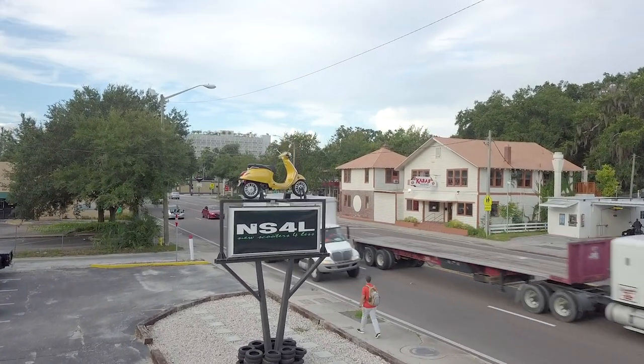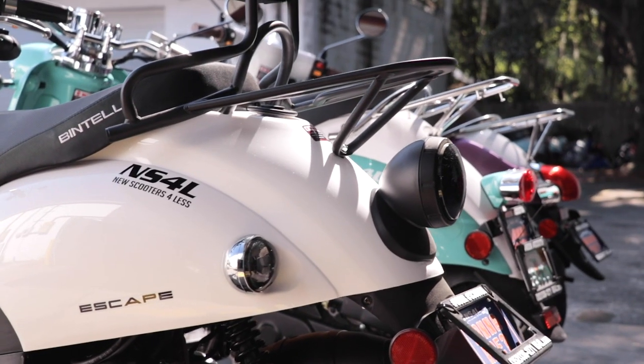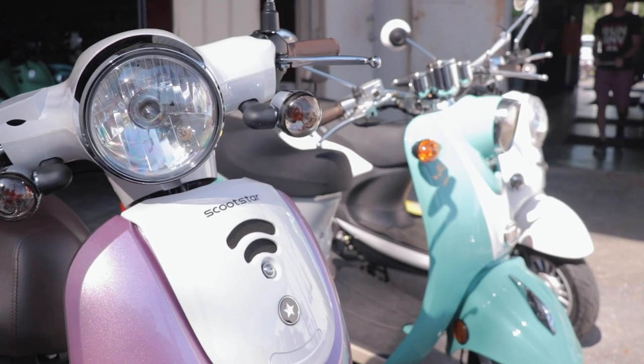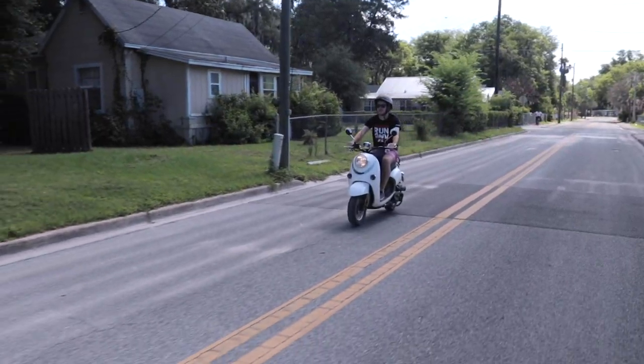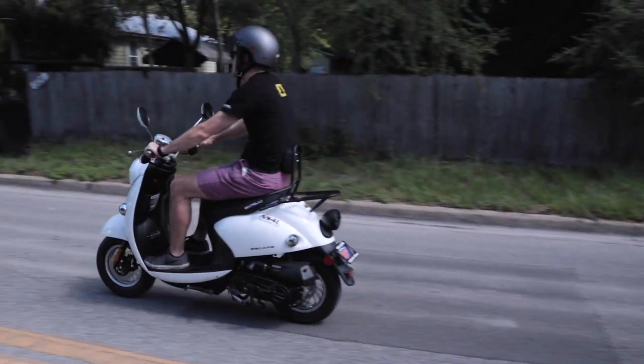And if you purchase your scooter from New Scooters for Less, they will also come with the same one-year labor warranty on manufacturer warranty repairs and free service pickups and deliveries in the Gainesville area for as long as the scooter is on the road. But despite all their similarities, there are quite a few differentiators that can help you decide which model may best fit your needs, and that's what I'd like to share with you today.